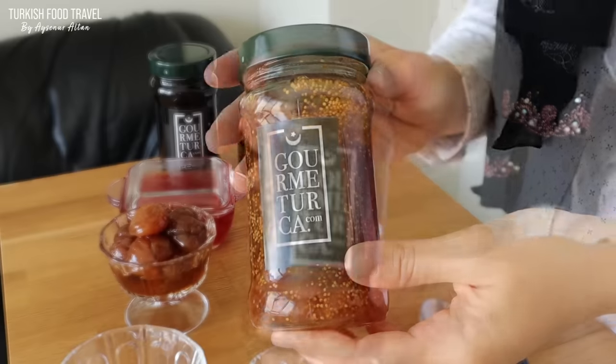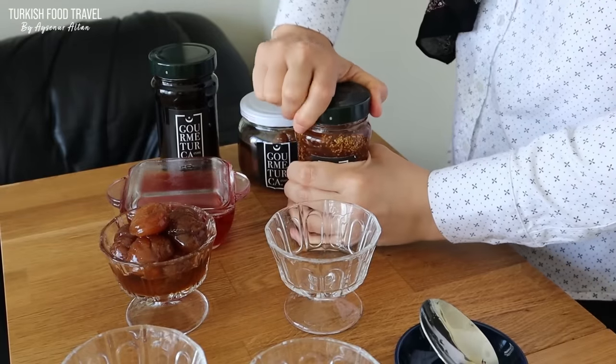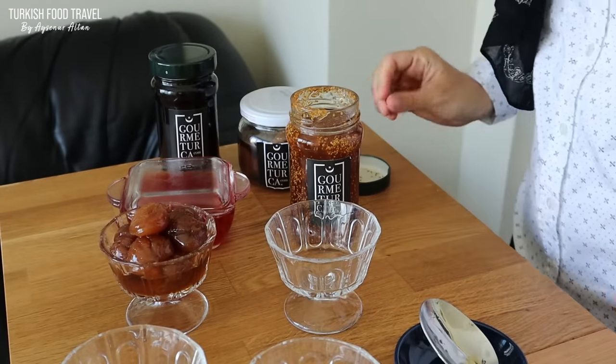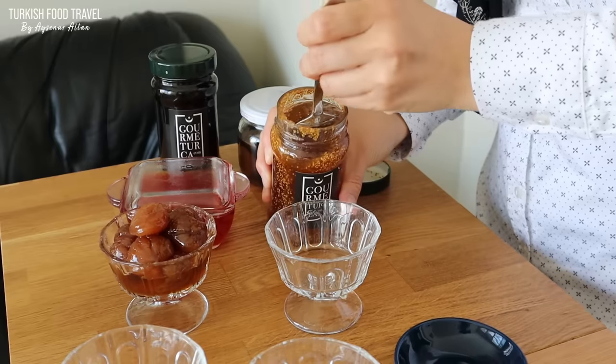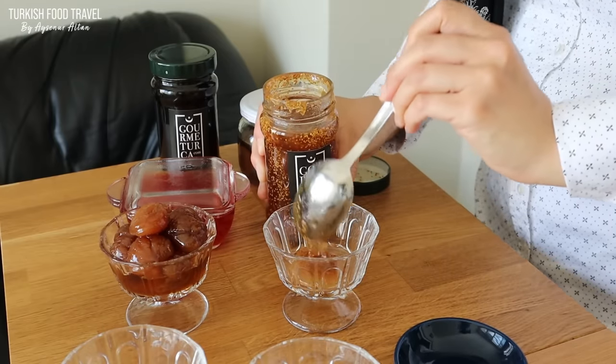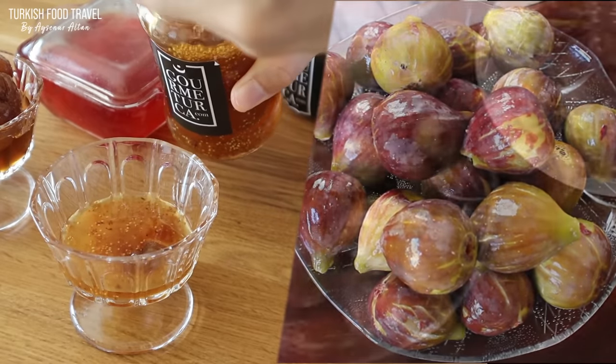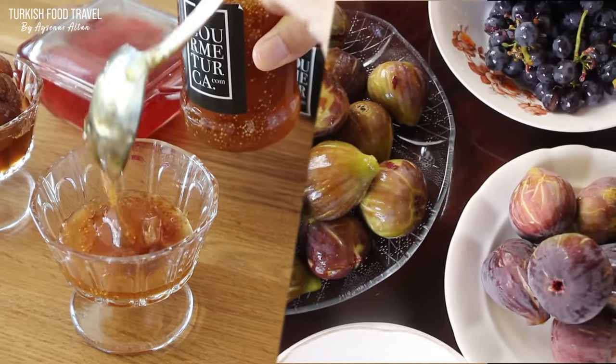Next, fig jam. It's one of our favorites at home because my husband is from Trabzon city, Black Sea coast. And there they have beautiful fig trees. And when we go there, we both enjoy fresh or as a jam.